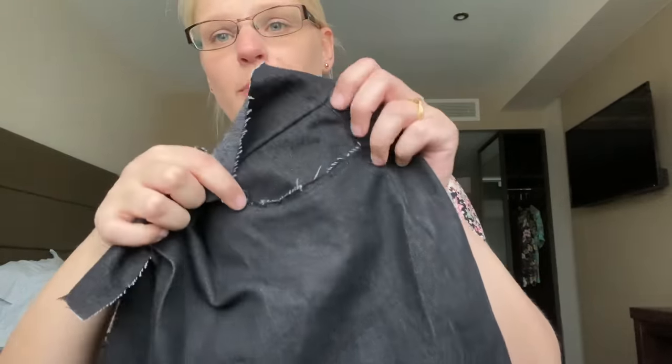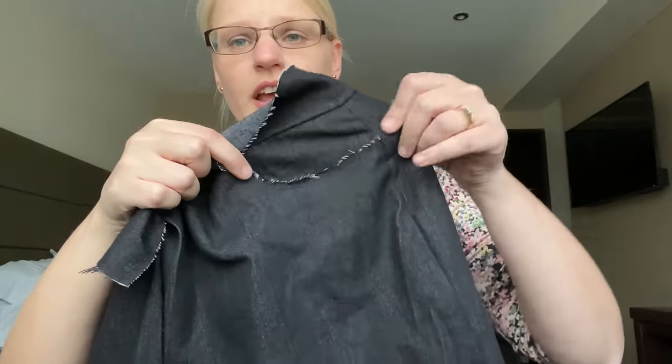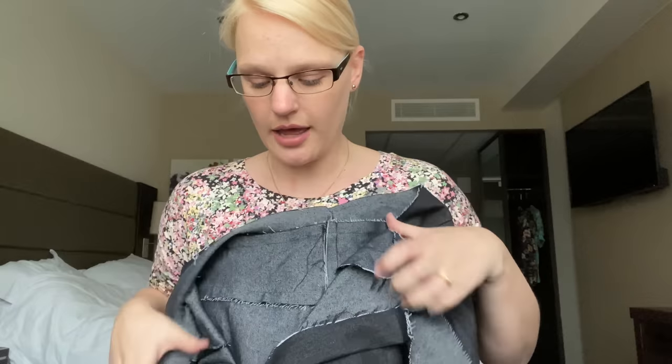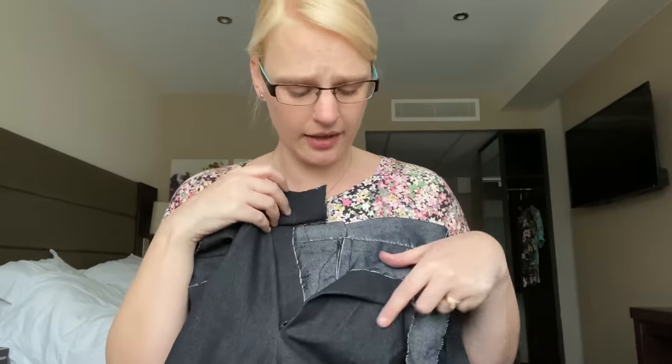You can see on here where the pockets would be. They're all raw. We've just sewn those shut. As you can see, the waistband is raw. That would usually have a lining. There's no zip because it's just a case of pinning it together to get the effect, and obviously no pockets or anything on the back.